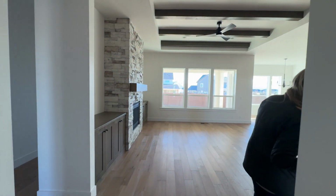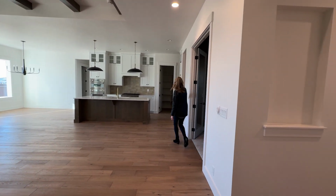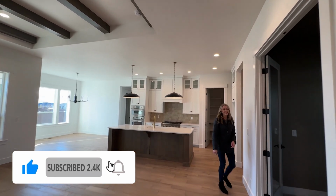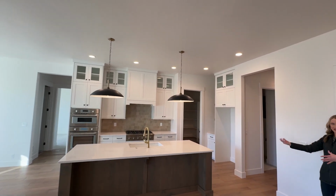Oh, this room is nice and big. Isn't that fun when you go to a new house? Even when you buy a new house, you don't know which light switch is which. And by the time you live there for a month, you've got it all memorized, but you've got to map it out somehow. Ooh, I like those pendant lights. I do too. We've talked about that before. I love how they shoot light down and not out.